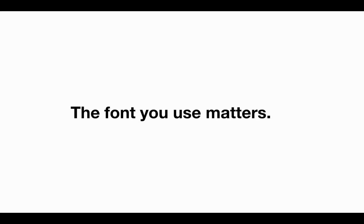Choose a clean and simple font for your emails. Arial, Helvetica, Verdana, and Georgia are all good choices. Use all caps, bold, or italics only when you want to emphasize the words.